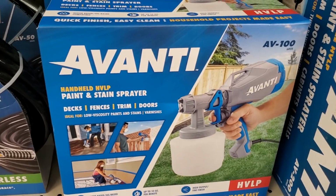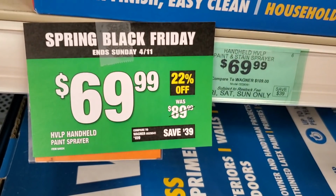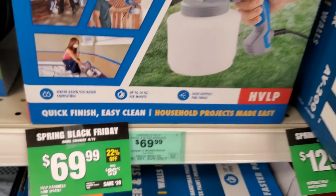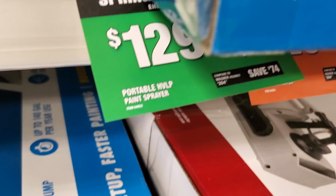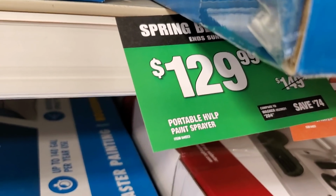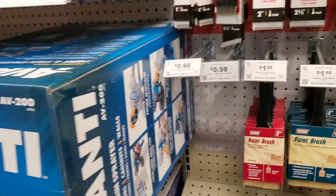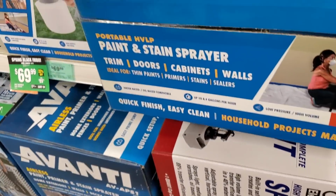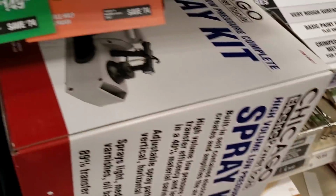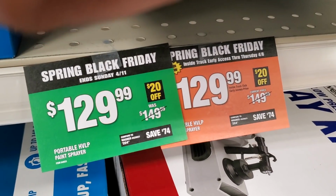So Avanti, this is one of the better brands that they have for paint sprayers. $69.99. It's a HVOP handheld paint sprayer. I heard good things about these, so be sure to check them out. $129 for this one's portable HVOP paint sprayer. This one's a little bigger. It probably looks just like the one on the display there. I was just trying to find a better view for the tag there.